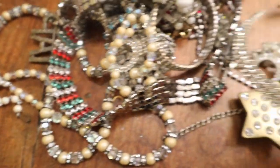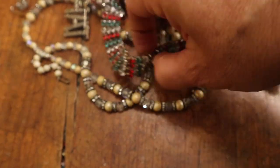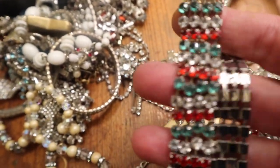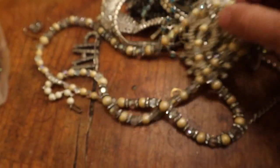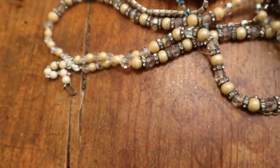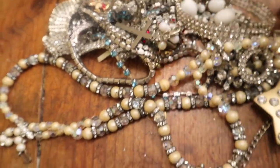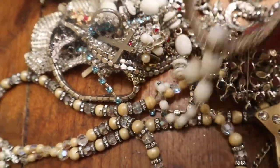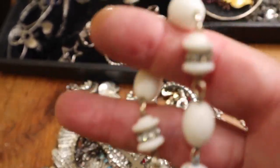Here's a nice sparkly collar necklace. Again, newer, but still crystal. Then there's, what else is there? There's this lovely piece. Again, newer.